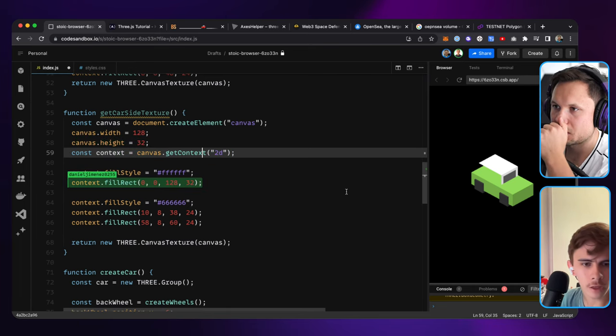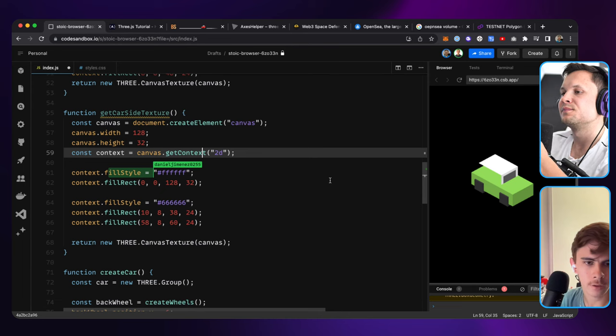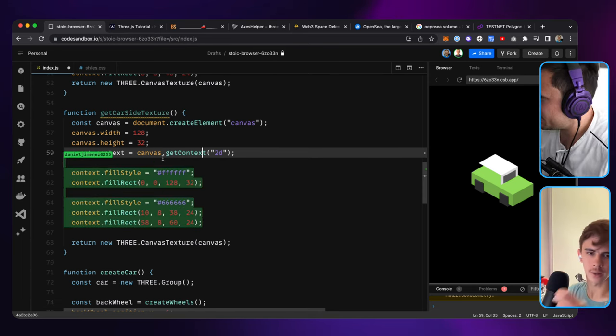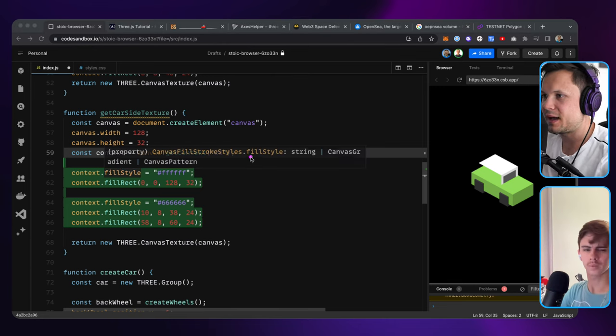So it looks weird because it looks like dot fill style. It looks like we're resetting the color here. I get it now. Okay, look. So what happens is that we have like, okay.